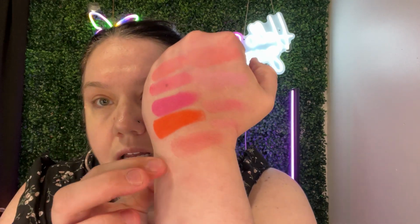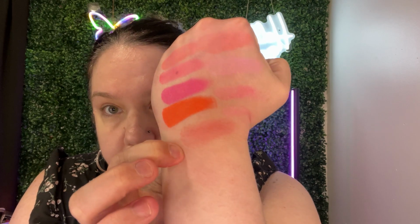I mean, I love Kylie Cosmetics. I ended up picking up one of her lip oils recently, and we'll talk about that in a video. So there is the blush. You're able to blend it out. It's a really great formula, and I love it.